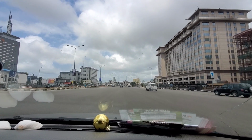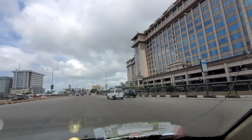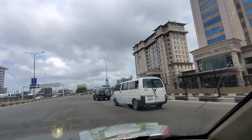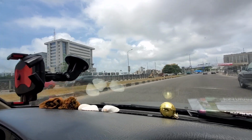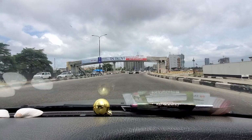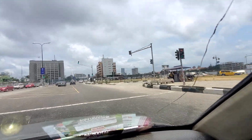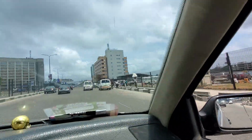Okay, look at the road. I remember this road though. We used to use bike to pass this road. So this is Orenta Hotel. If you don't know where Orenta is, it's one of the biggest hotels around this area. On the other side, we have Four Points. We have Four Points hotel on the left-hand side. And we are moving straight, you can see, a beautiful waterfront. I love this waterfront a lot.